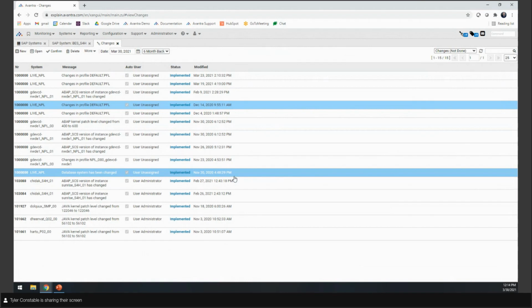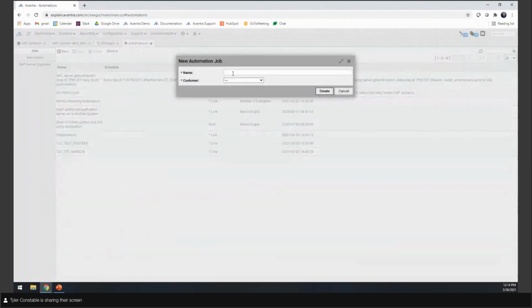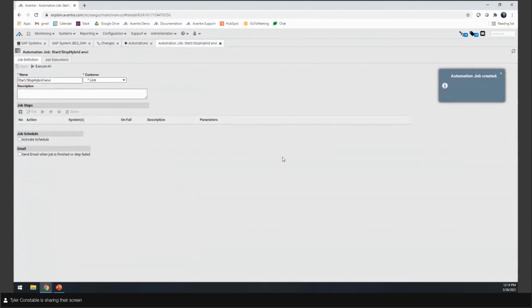But now, let's say you want to go above and beyond just monitoring. Now you want Avantra to help start to manage some of your systems too. So what we're going to do is go in and kick off some automations. And the first example I'm going to talk about is, let's say, starting and stopping a hybrid environment. So let's just say that we have an environment where we have ECC on-prem and BW up on a public cloud. It doesn't matter which one. It's up on a public cloud.